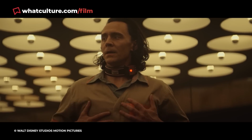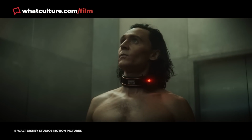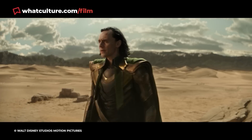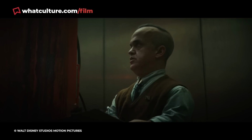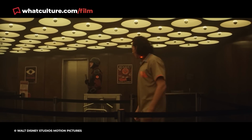But because matter can't simply be destroyed, the pruned branches instead end up in the void at the end of time, a horrifyingly bleak dumping ground for everything the TVA discards. Once there, the pruned targets are then left to be devoured by the trans-temporal entity known as Alioth, which is just lovely, isn't it? What a way to go.